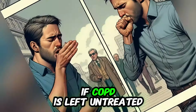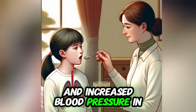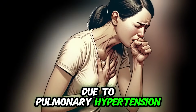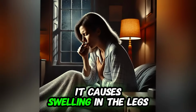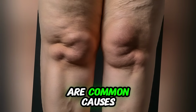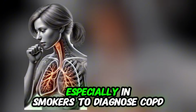If COPD is left untreated, several important complications occur, including frequent infections, worsening breathing, and increased blood pressure in the lungs, which is called pulmonary hypertension, and eventually right-sided heart failure due to pulmonary hypertension called cor pulmonale can occur. It causes swelling in the legs, edema, abdominal swelling, and difficulty breathing at rest. Heart failure and respiratory failure are common causes of death in patients with untreated chronic bronchitis. COPD also increases the risk of lung cancers, especially in smokers.